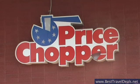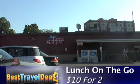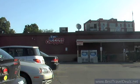A supermarket is always a good bet for a cheap meal no matter what city you're in. Some locals say that the sandwiches here can sometimes rival those at a deli, so long as it's delicious and cheap or golden.